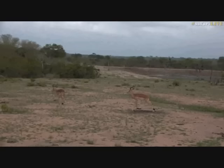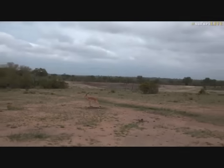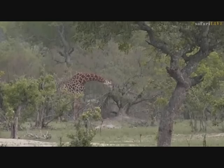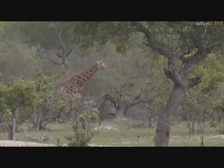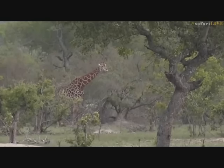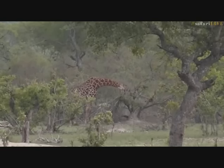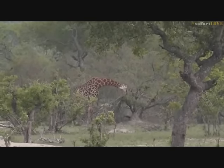Oh, giraffe. Straight through there on the opposite side of the clearing. Let's see, I think, there we go. There we go, giraffe. Isn't that a nice surprise? When last did we see a giraffe? Quite a distance away, but always great to see giraffe. It's just browsing away there at the moment. That's a nice surprise. I haven't seen giraffe for ages.